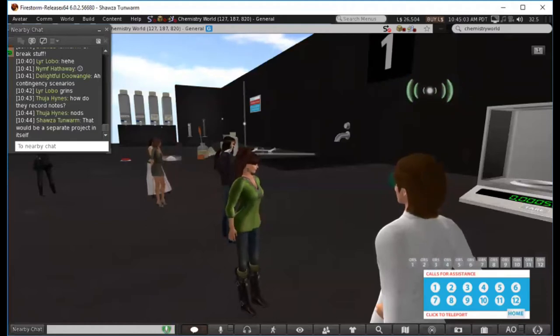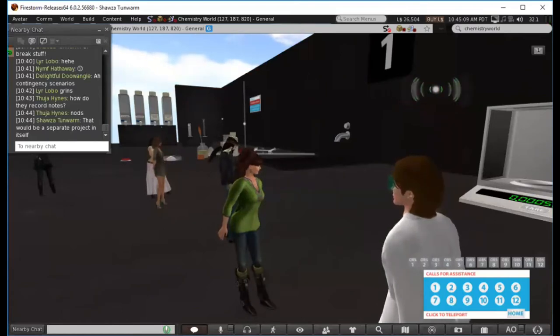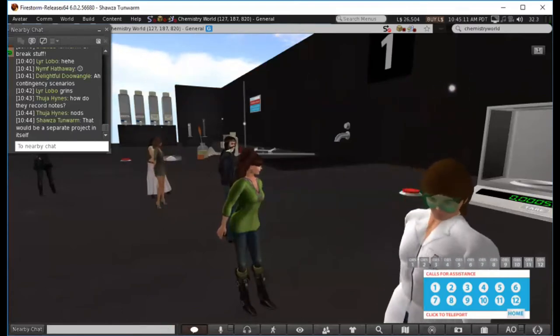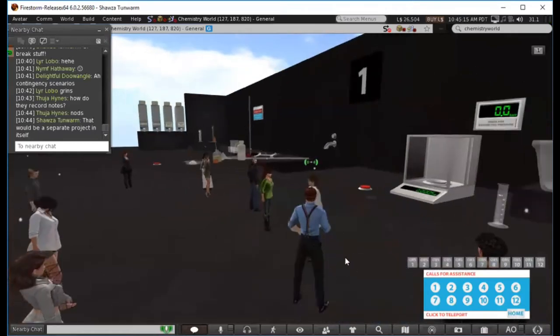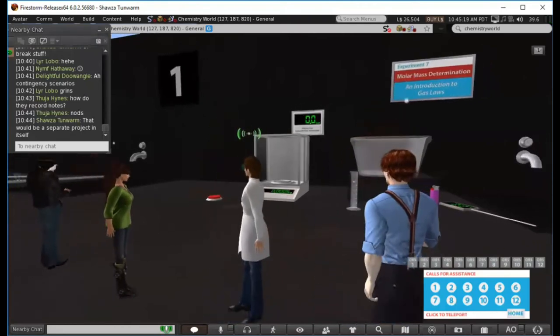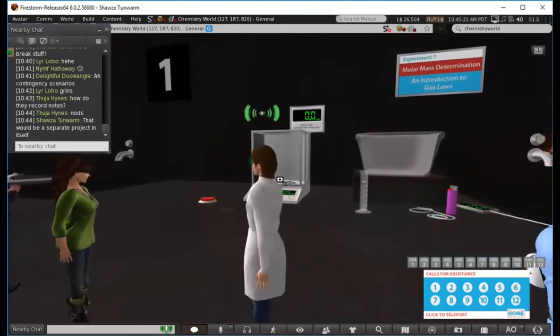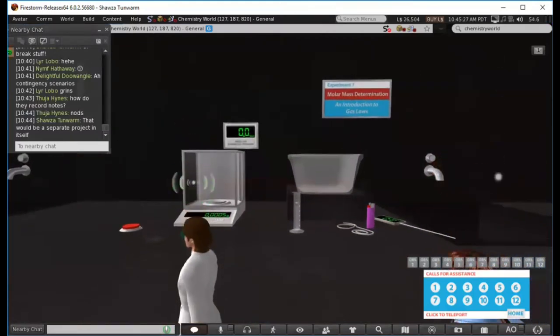Okay, so that looks like 45 minutes. I think I've tried to give you an idea of what the students' experience was, as well as the instructors' experience, and what we were able to do. And I think you were able to see everything, with the exception of not being able to go behind the one-way wall.